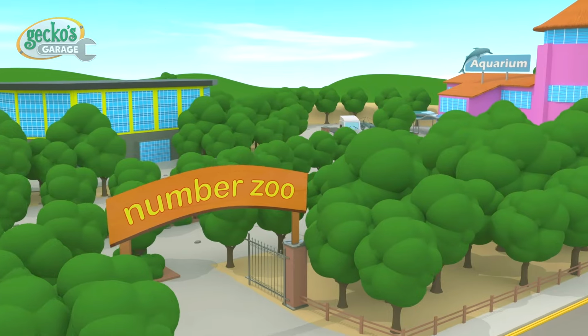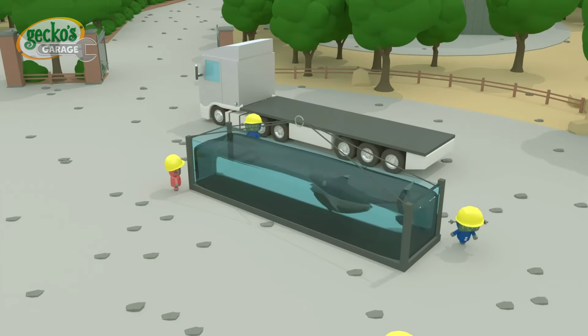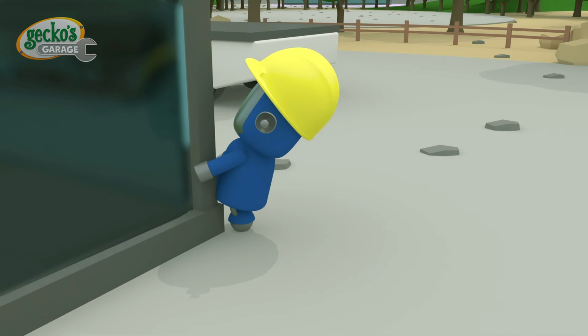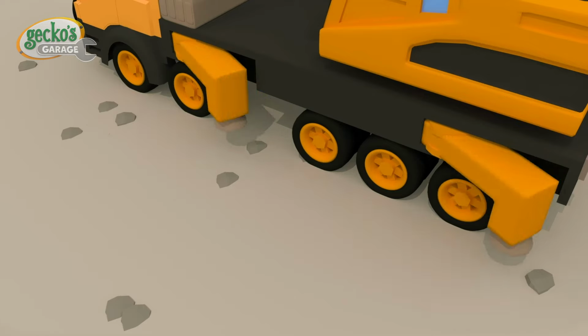While at the zoo I see the shark has a new home, but he's far too heavy, they can't move him on their own. Try and try and try they do, but it's a waste of time. I know, let's call my friend Caroline.